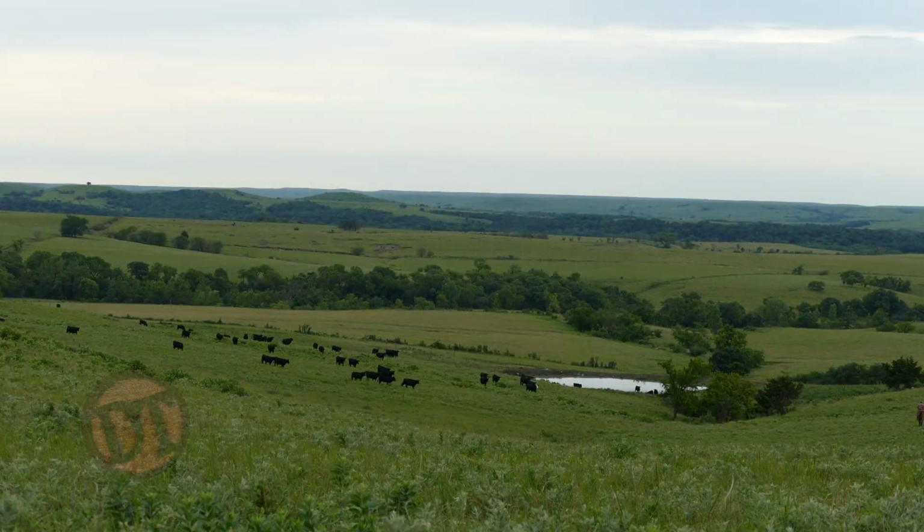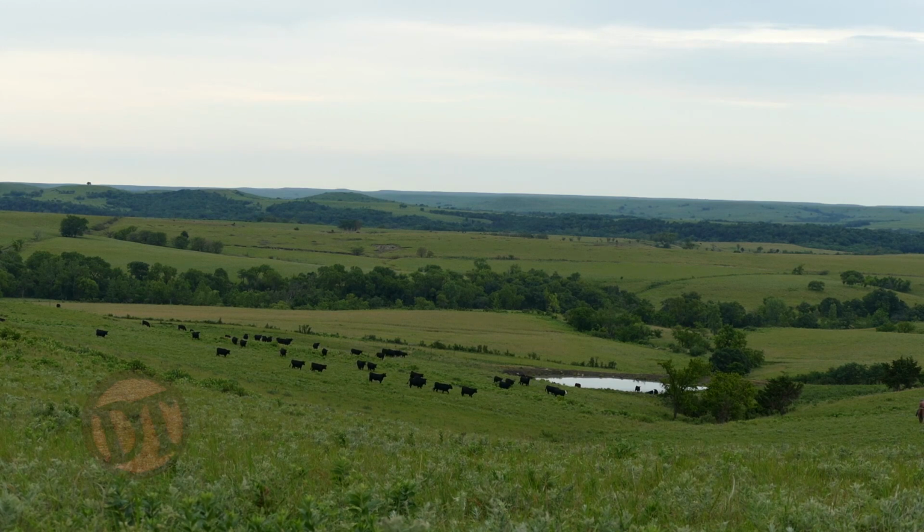And we have seen across a large number of breeds an increasing trend for mature cow size and what we would call milk.